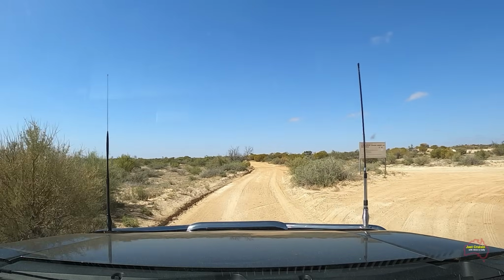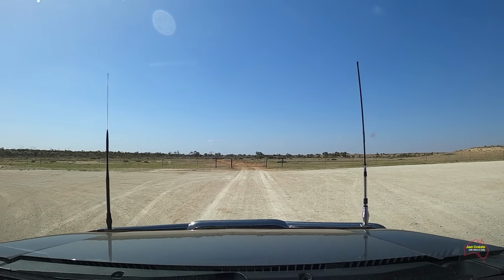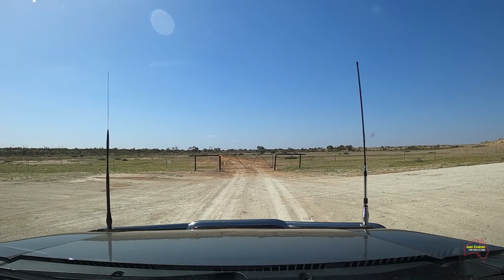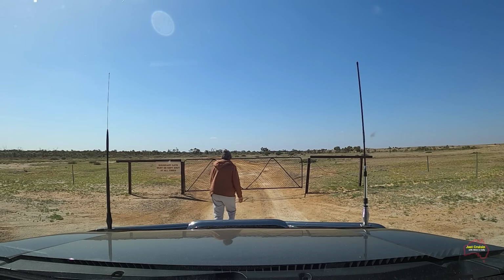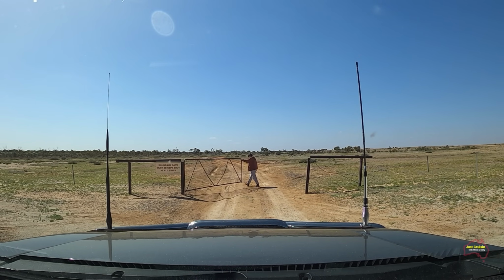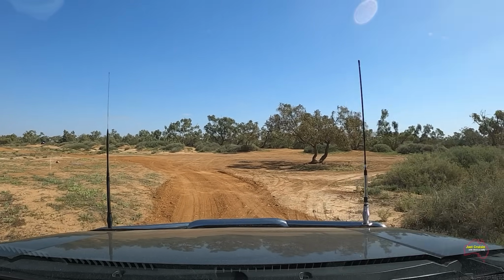There is a recognised campground at the Adelaide Bridge, on the opposite side of the Oodnadatta track to the bridge. Here we go through a gate that we must open and of course close once we've gone through, and we make our way down to that campground. The campground we're heading towards is called the Adelaide Waterhole, and it is located right on the side of the Neales River.